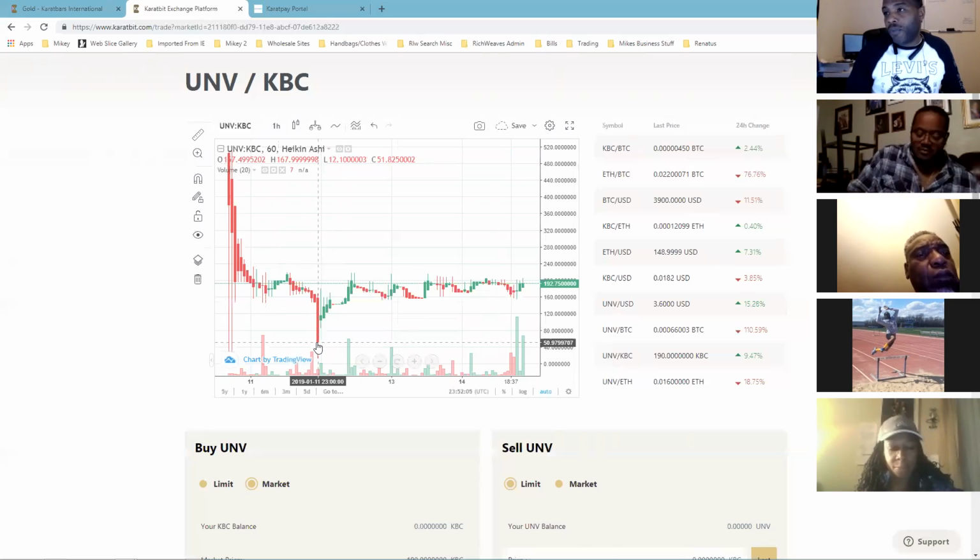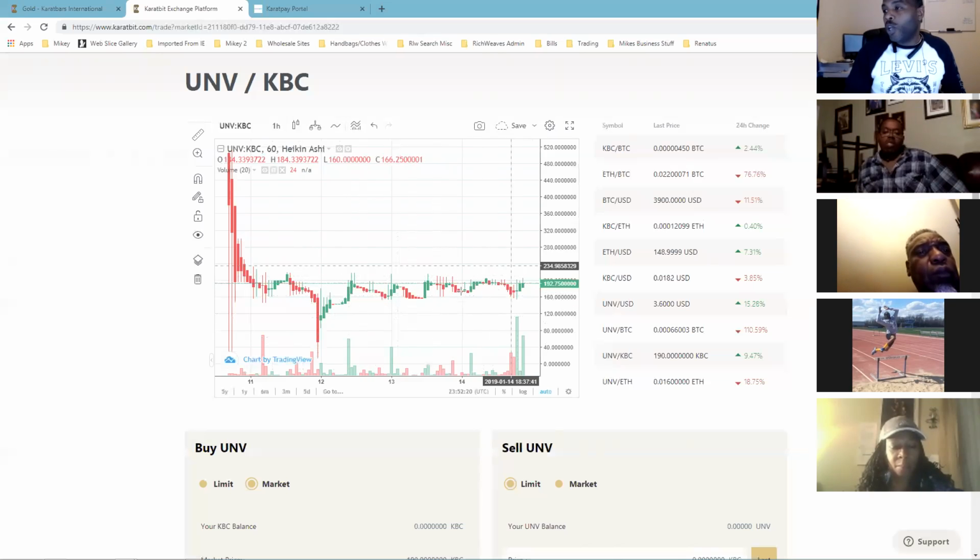On the 11th, it actually had a spike. But as you can see, each one of these candles represents one hour because I'm on the 1 hour. So this is 1 hour, 2 hour, 3 hour, 4 hour, 5 hour, 6, and on. Right now, if we look at the past 12 hours, it really hasn't made a significant move. Okay? So I'm looking at the consolidation.